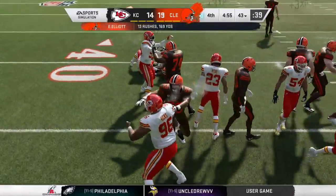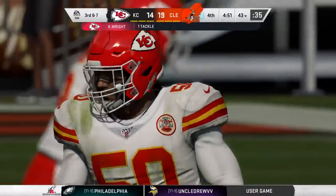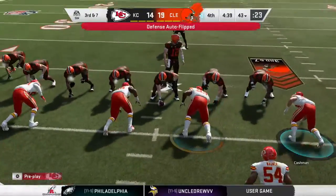Elliott. And he's going to have to protect the football and take his lumps here at this stage of the game as they stop him behind the line. He'll wind up losing a yard on the play. And just like that, it's 3rd.